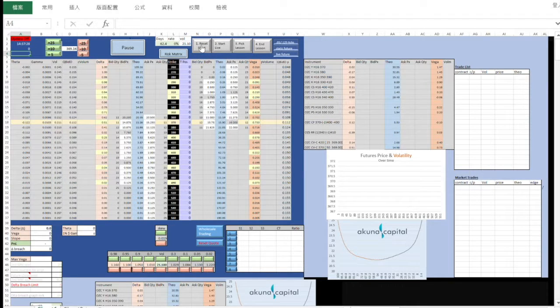Hello everyone, today we are going to run the Acuna 2221st license. Our strategy is to buy a small amount of at-the-money options to create a good Vega and Gamma position.